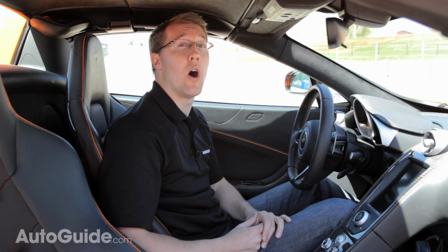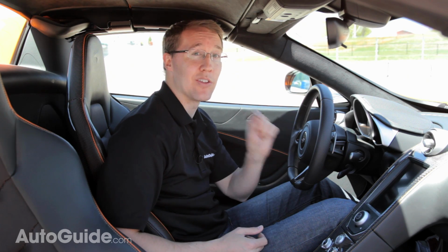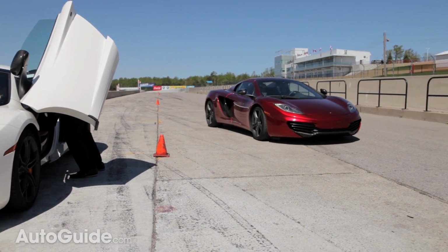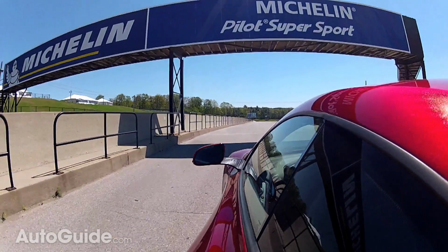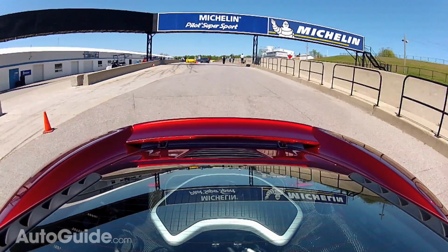Of course, there's only one real way to find out exactly how all that works, and that's by hitting the track right here with this 616 horsepower car. Because of course, the third most important thing in any true exotic car isn't just how fast it goes, but how much fun it is to drive.